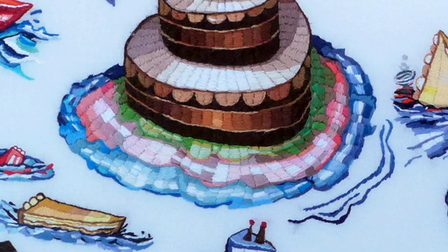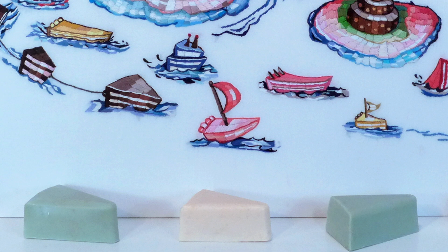So now that we're looking at this zoomed in, we can definitely see the areas where she has the thread coming in and out of the canvas. Not only do we have her embroidered 2D part, but Christa also made her 3D handmade soaps. So we have something that's 3D, whereas you can walk around and see it from all different angles, as well as something that's 2D, which is hanging up flat on the wall.